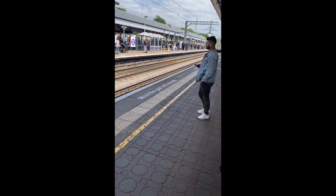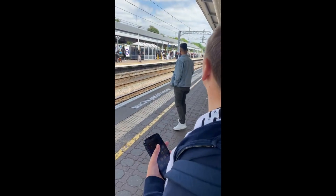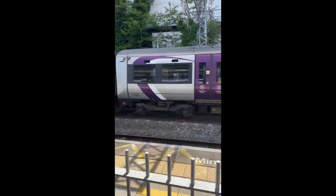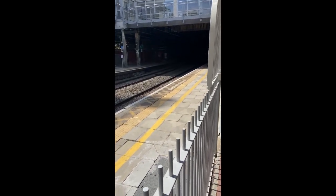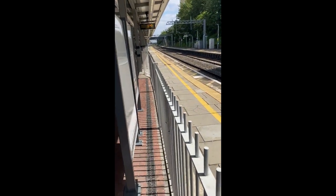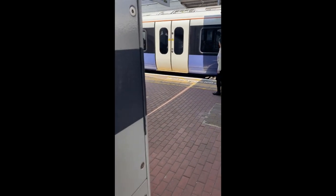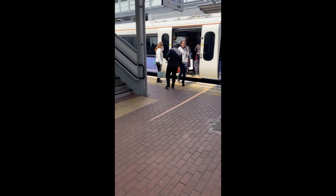There's a train. There is. There's this train. Oh, Heathrow Express! Express! Whoa. A Penzance, the 800 likely, or 802. They're both bi-mode. If only they ran 43s.